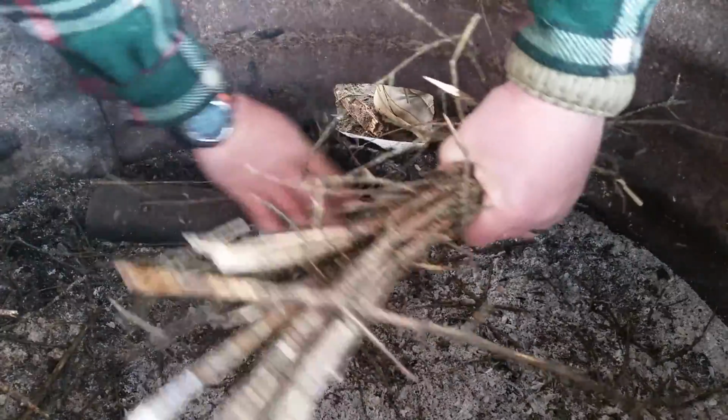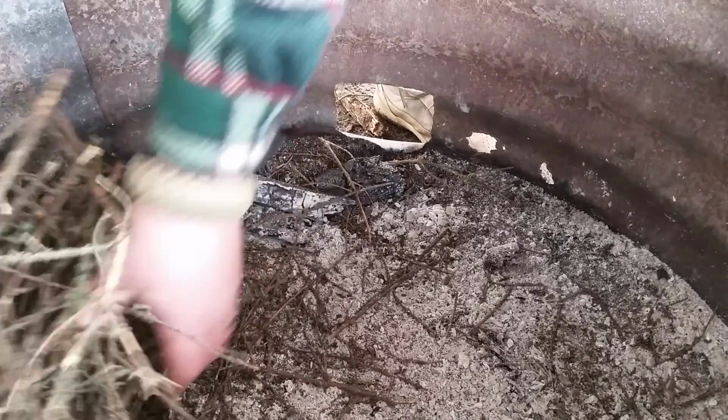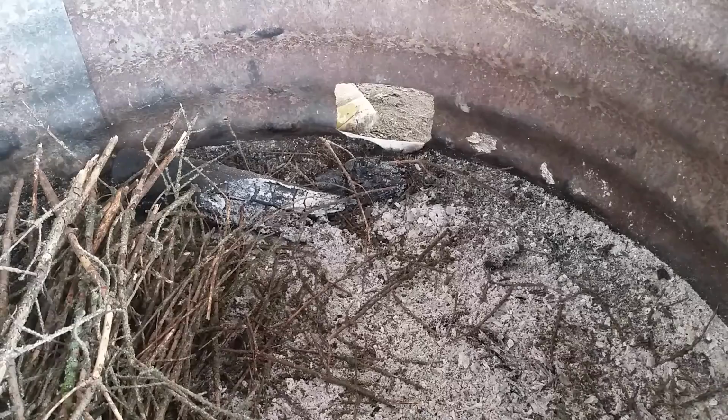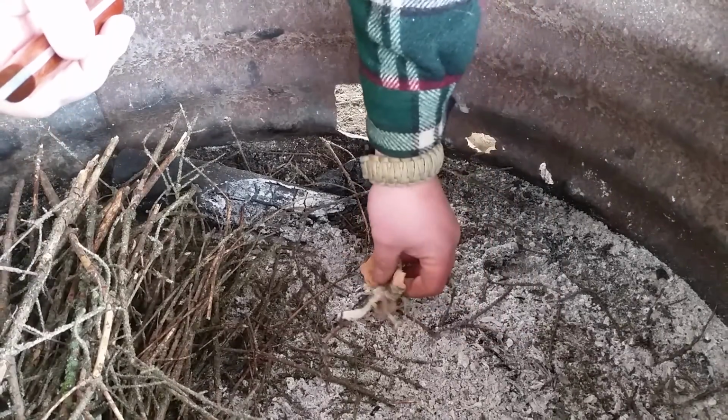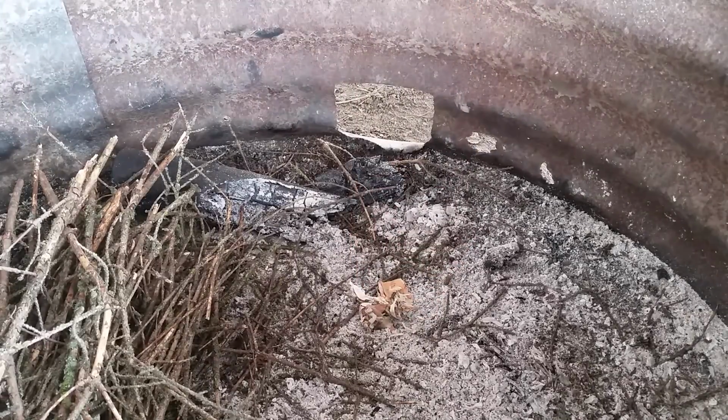Got our twig bundle. Separate that up just a bit. Get that there. Get some more. Get some of the bigger stuff out. I'll loosen that up. We're going to bring our kindling down into here. Pull the carabiner off just so it's a little easier to manipulate.